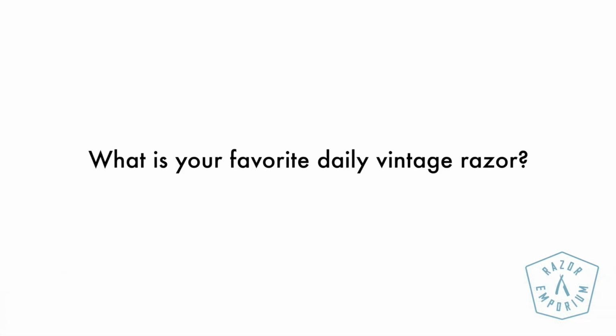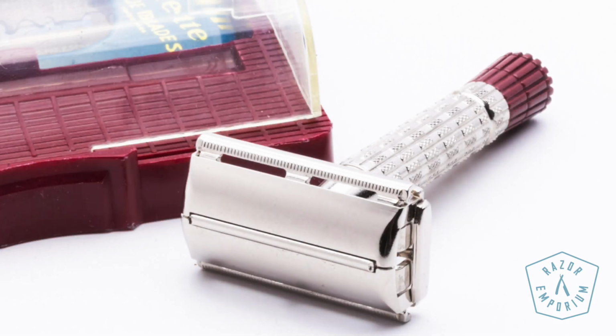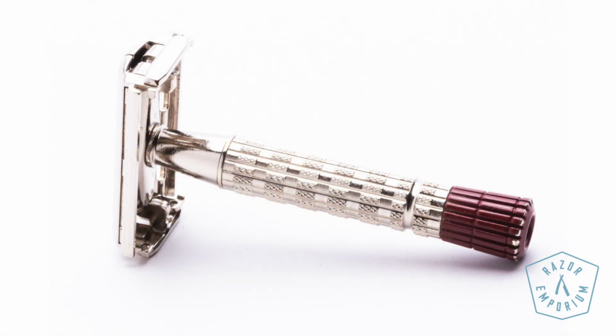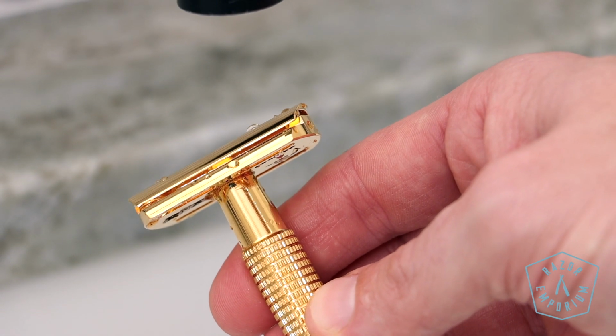What is my favorite daily vintage razor? I get asked this a lot. In fact, I just got asked this yesterday. I think the all-time favorite for just a tried and true razor would be a red tip. I love the red tip. I love the look of it. I love that fire engine red color at the bottom. I love the simplicity of the butterfly doors and the heavy knurled handle and the chunkiness of it. In fact, the Rex Envoy, the taper of the neck, the proportions of the bottom to the top, that taper is taken directly from a red tip. Thank you, Gillette.